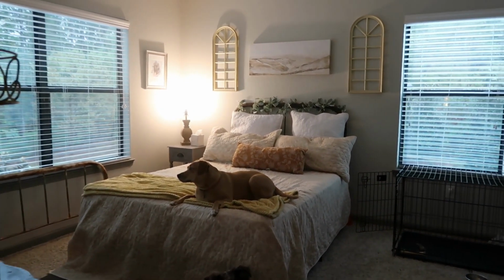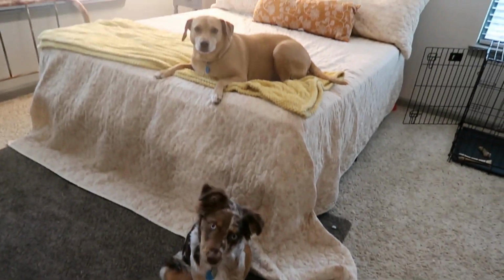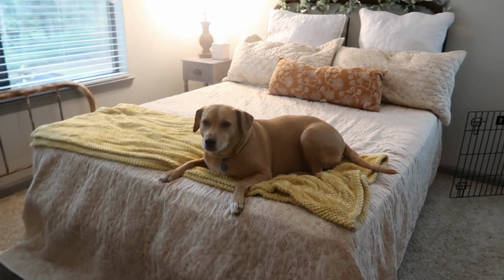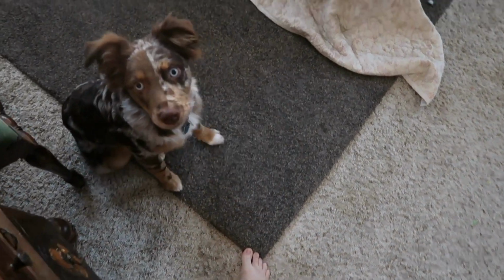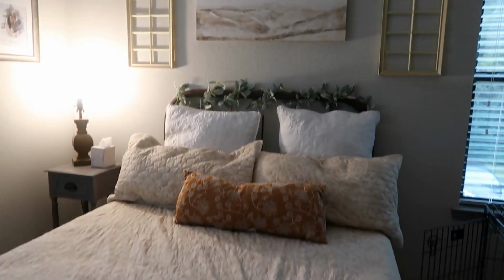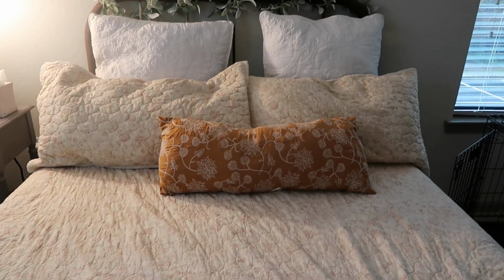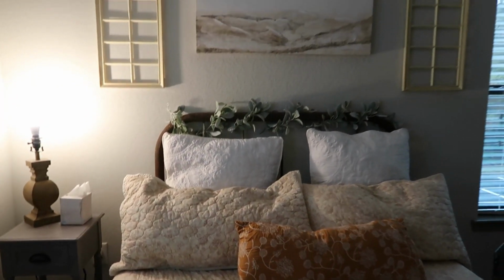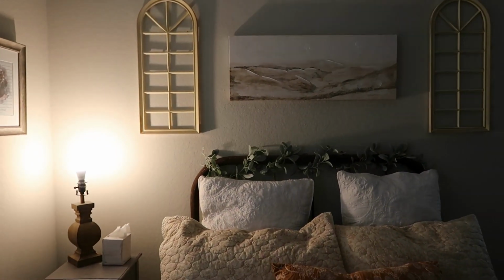Here is my bedroom. There are my girls again. They're so cute. Chai and Nova. So the bed, oh, and Chai definitely just loves to be the center of attention. The bedding is from Target. I got it on sale, and it came with those pillows minus the white ones. They're from TJ Maxx.